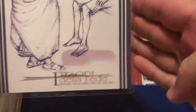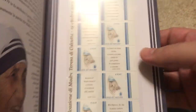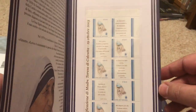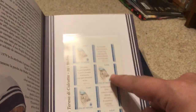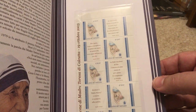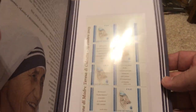Here's a set of stamps that I picked up in Italy. And I got them in the Vatican. Yeah, these are Vatican stamps. They're from Mother Teresa. And the interesting thing, see, Vatican stamps are special because the Vatican City is its own little country. And they have their own euros and their own stamps. So when I was in the Vatican, I tried to get some sets of stamps and some euros. All the Vatican euros have the Pope on them. So this is Mother Teresa stamps from the Vatican.